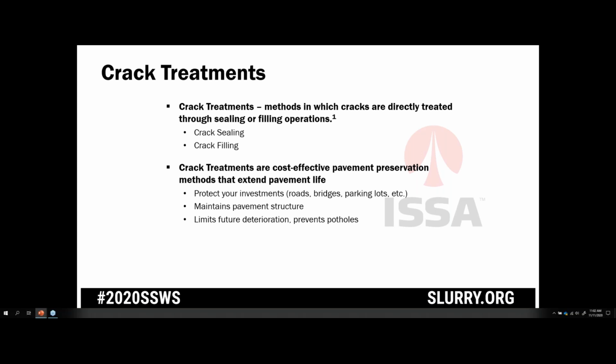Crack treatments are methods in which cracks are directly treated through sealing or filling operations. These 2 methods are called crack sealing and crack filling. Crack treatments are cost-effective pavement preservation methods that extend pavement life, protect your investments, maintain pavement structures, limit deterioration, and prevent potholes. We all don't like potholes, right?